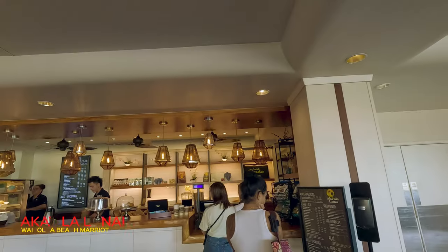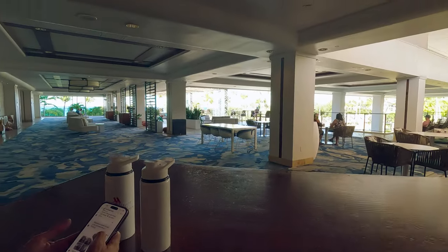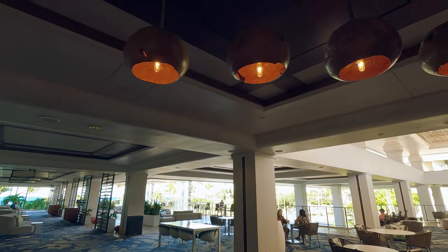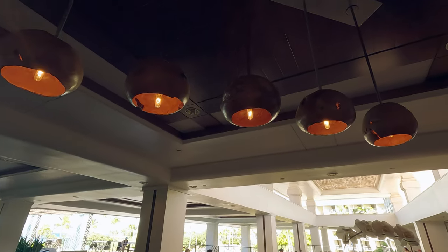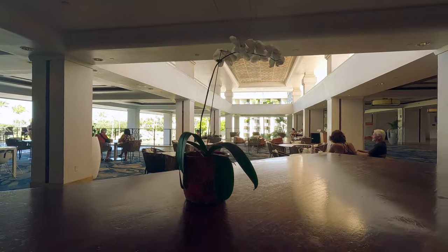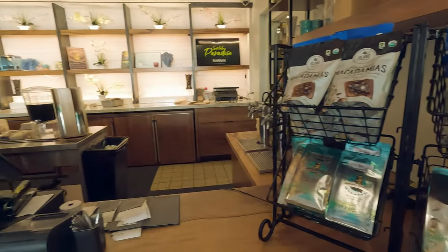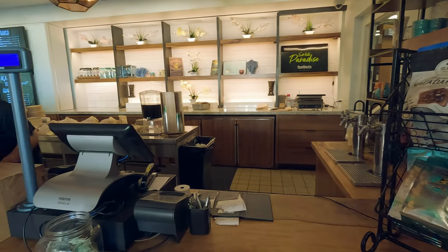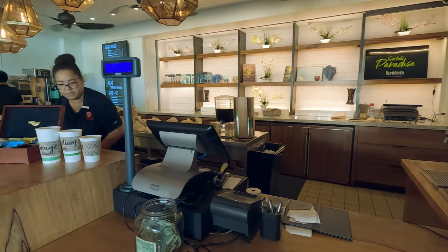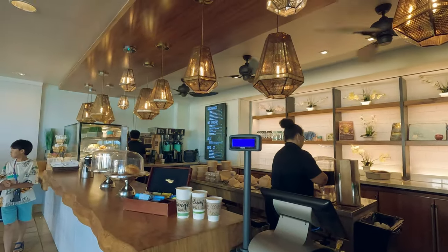I want to show you the coffee shop called Akaula Lanai. As you can see, the coffee shop is on the lobby level. It has a lovely open-air terrace where you can sit and enjoy the view of the ocean and the resort. The coffee shop has a lot of coffee and tea options, from espresso and latte to chai and herbal tea. My favorite coffee here is 100% Kona coffee. It's so smooth and rich.